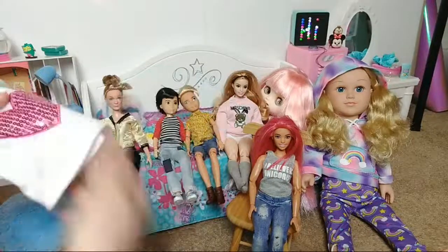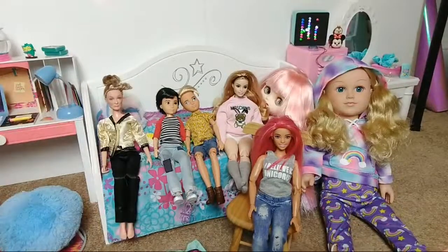Did you want to try one of these JoJo bows in her hair since she's got her hair down? Sure, I'll try one.